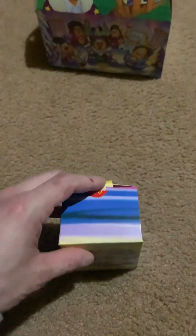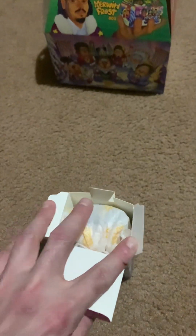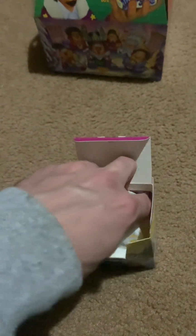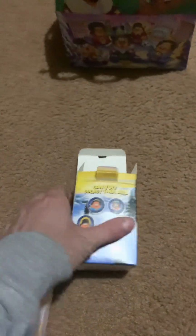Okay, so let's go ahead. And as you can kind of see, I've already slightly opened it, but I only opened it so I could be careful with the box itself. There, you get to look at my legs. There we go. Oh, hey, there's a card. Yeah, there we go. Forgot about the card.